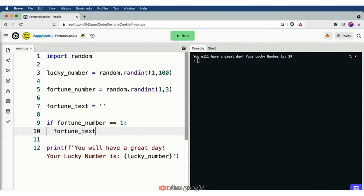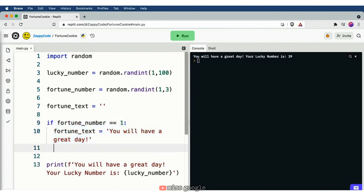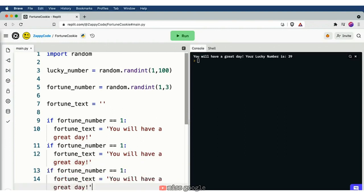Okay, so we're trying to fill our fortune text with a string. Let's go ahead and set it equal to a nice fortune. So let's say you will have a great day, exclamation point. Awesome. So now we just need to fill out the other 2 potential fortunes. So I'm going to copy the code that we have here, make sure I'm at the very left, hit enter.